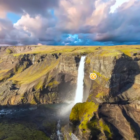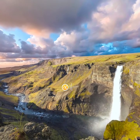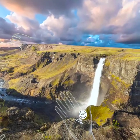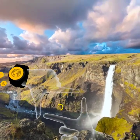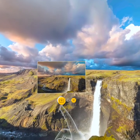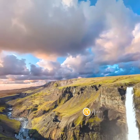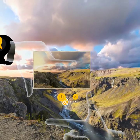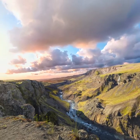Beautiful view, isn't it? Did you know you can take a photo anytime during your travels? Try putting your hands in front of you and making a frame with your index fingers and thumbs. Great shot. You can also try grabbing and moving the image if you want to reframe the shot. Once you're happy with it, press the large button to save the image to your field notebook. You got it. You can see the photos you've saved anytime by bringing out your notebook. You can even share your favorite photos with your friends if you'd like.